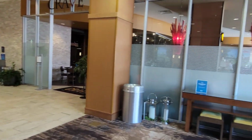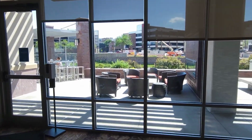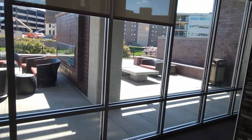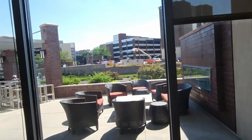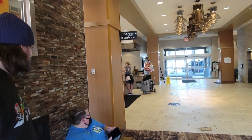Oh, just the lobby, and that's the restaurant, Crave Sushi. They have an outdoor patio. And then Starbucks has an outdoor patio too, which I don't know where the Starbucks is. Oh, it's that way, to the right, behind the wall. And then they have a little shop over there. Okay.